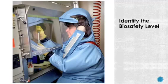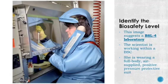Identify the biosafety level depicted in the image. This image suggests a biosafety level 4 laboratory. The scientist is working within a biosafety cabinet. She is wearing a full body air supplied positive pressure protective suit.